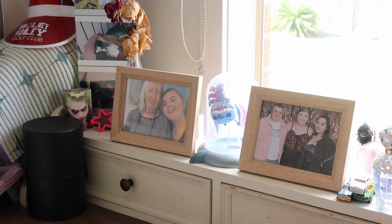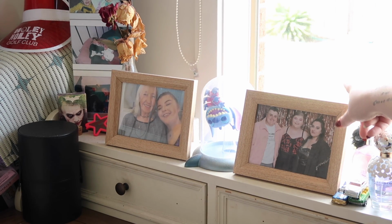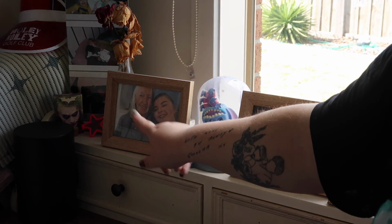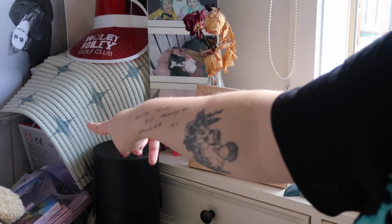And moving over here, I'm kind of blocking the light so you can kind of see it a little bit better. But we have a photo of Annalisa, Frank, and myself again from my birthday. We have a Stitch Pop vinyl, and right next to it we have Grandma and myself from her 80th birthday. And then this little corner is kind of messy. Please ignore this mess over here.